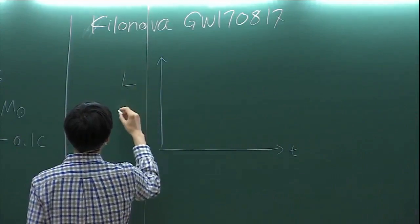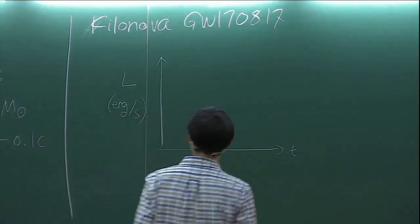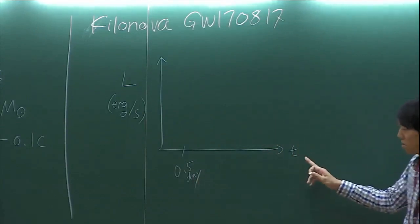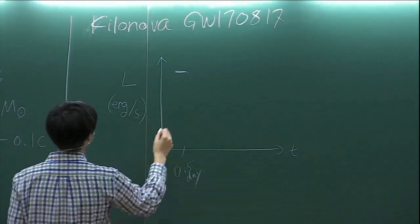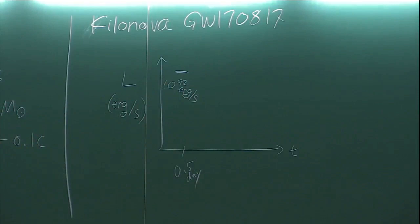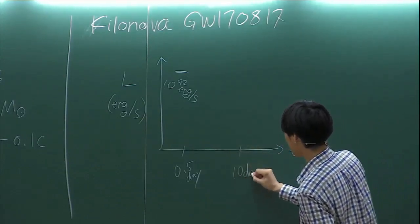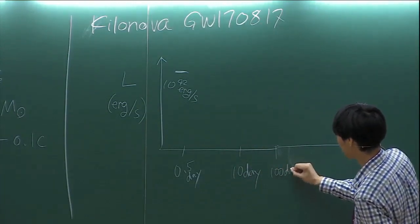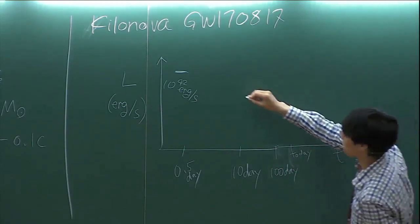Then what happened is, this is luminosity. First, the optical and infrared telescopes found the first signal, which was about 0.5 days after the merger. This is time since merger. So here's the first detection, and the luminosity was about 10 to the 42 erg per second. Since then, this luminosity declined. So this is, say, 10 days, and this is the 100th day. It declines something like this.